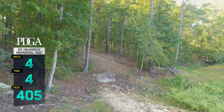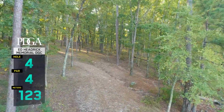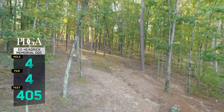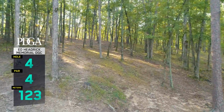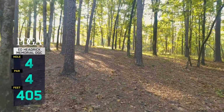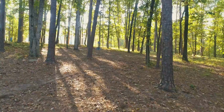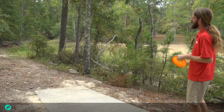Hole 4 is a 405-foot par 4 that goes uphill. It breaks super hard to the left off the tee, so you really can't throw a big drive at all. Play a hyzer backhand or an anhyzer forehand. And as you can see, it is just trees on trees on trees all the way up. There's really no big, wide fairway. It's kind of a scrambler's hole. I feel like no matter where I land, I'm scrambling.